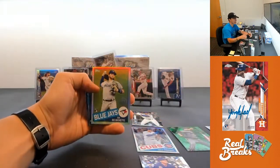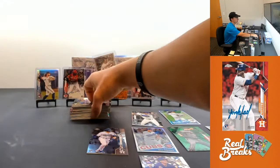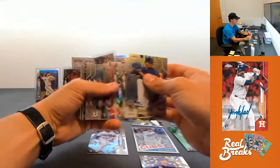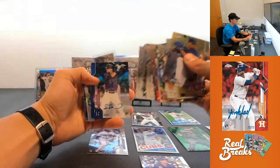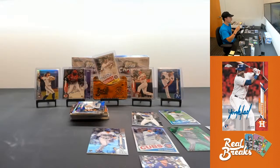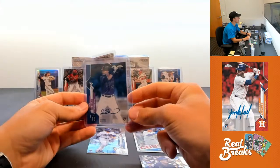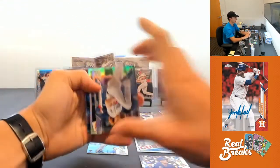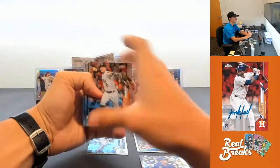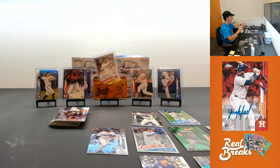Oscar Mercado refractor, Bo Bichette, 1985. Gavin Lux base. Isan Diaz, Robo Garcia refractor. And we've got a blue refractor auto, Sam Hilliard. Numbered 52 out of 150, Rockies are going to Jerry Slack. Dustin May refractor. And Seth Brown is our next auto. Oakland Athletics. Going to Brian Boyer.